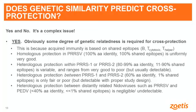99% amino acid identity, though, if you do the math and assume an epitope is 10 amino acids long and assume that any change in those 10 makes it a different epitope, 99% amino acid identity is only 90% shared epitope, so you've lost 10%. If you do the numbers for 80% amino acid identity, you're down to only 11% of the epitopes shared between the two viruses. So it's really not a surprise that efficacy drops off the further away you get.